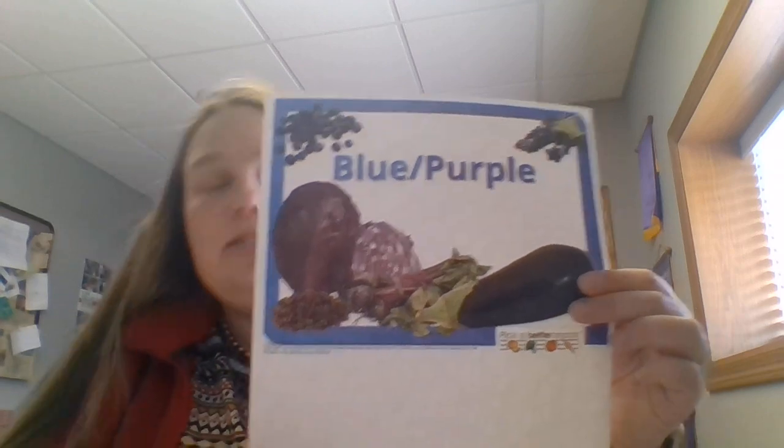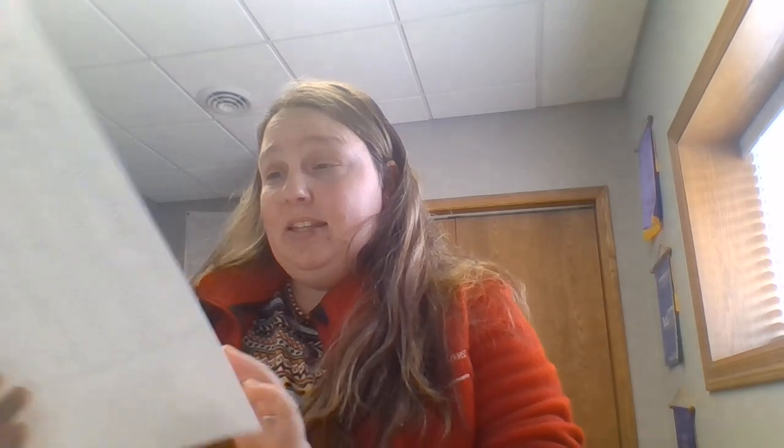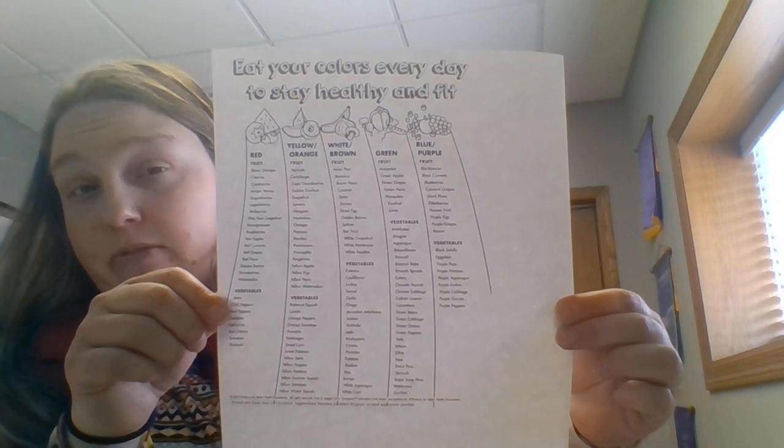Good job, guys. There's lots of activities and vegetables that you can work with to get those all together. Lots and lots. See, this is just one small list of different colored fruits and vegetables that you can have. Like I said, they're all the rainbow. So eating the rainbow is very healthy for you. Each one has something good for you.